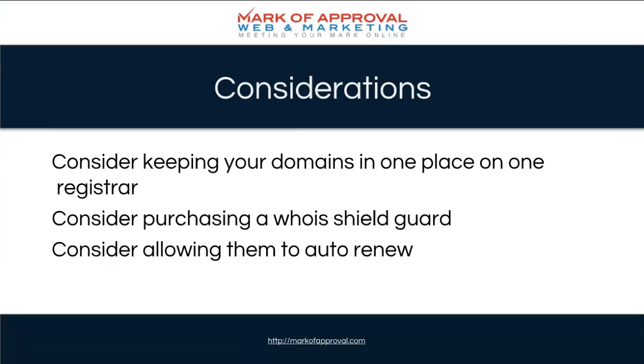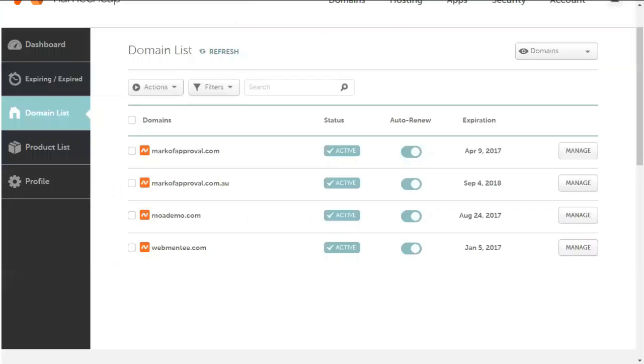And consider allowing them to auto-renew. Now here's my Namecheap account. If you look here, I have auto-renew on. So when this domain's about to expire, it'll automatically renew it. Therefore, I don't have to worry about losing my domain name. I believe when a domain name does expire, you have about 45 or 30 days to reclaim it. After that, you have to pay a big fee, and there's a possibility somebody else will snatch it up. I'm pretty positive my domain names would get snatched up because, not to brag, but I think they're pretty good domain names. So I don't want to lose them.